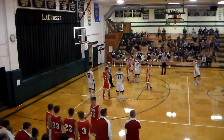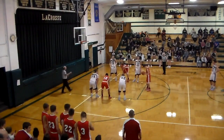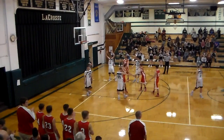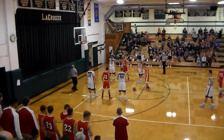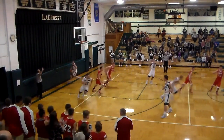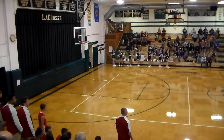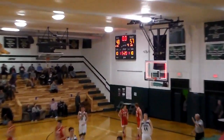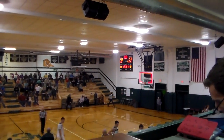Into the lineup for the LaCrosse Tigers for the first time comes Hayden McDougall, a 6'4" sophomore. Free throws up and good. Also in for the Redskins is Bailey Keaton, a 6'2" junior, number 43. Second shot is up and good. Code buries them both. 9-point Redskin lead. Here's Mitzner, forces a three, in and out, no good. A rebound comes out of there to Keaton, and the Knox Redskins 57 and the LaCrosse Tigers 48.